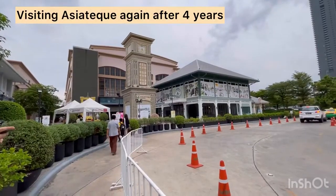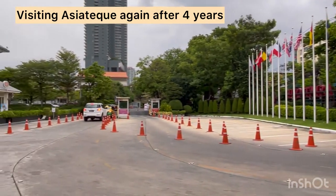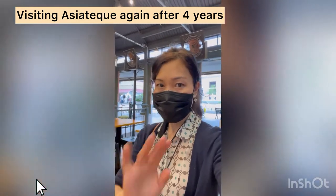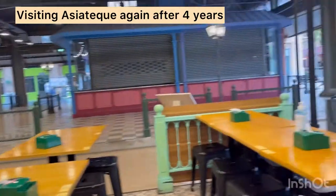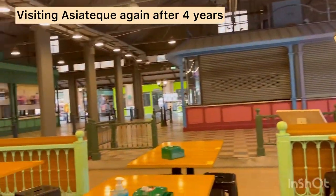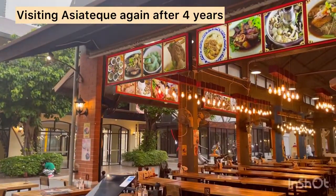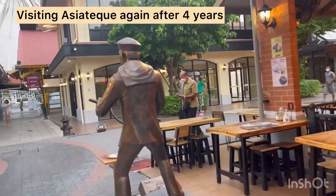Asiatique is a night market known as the riverfront. Do you know that the Asiatique is a tourist destination in Bangkok, Thailand? Now as you can see, not many people around. The Asiatique opens at 4 p.m. until midnight.